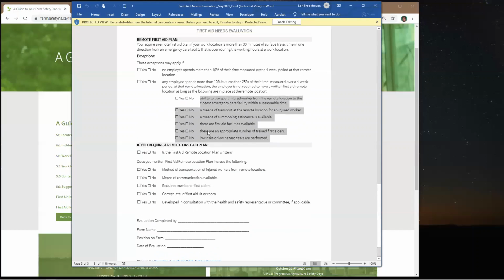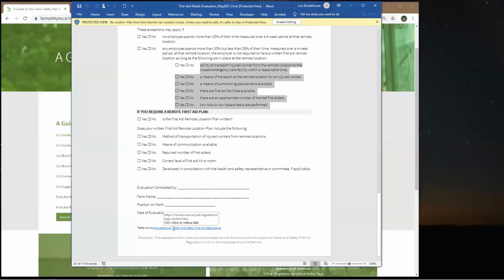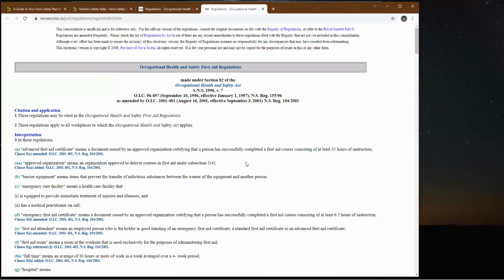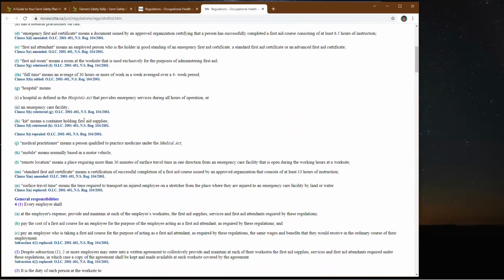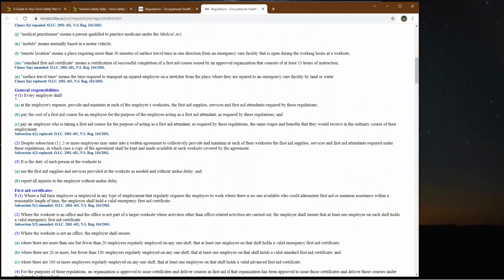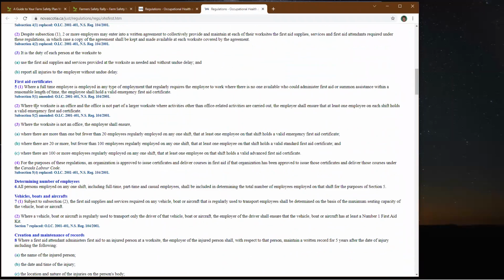This runs through and highlights the occupational health and safety first aid regulations. We can actually hit Control, click, and this will open the web page. This is referenced in that document in a few places, and so you can compare to the first aid regulations themselves what is required. Always at the top of the regulations is going to be your definitions. And then we start moving into general responsibilities, first aid certificates. This is key, where full-time employees employed in any type of employment that regularly requires the employee to work where there's no one available who could administer first aid or summon assistance within a reasonable length of time, the employee shall hold a valid emergency first aid certificate.